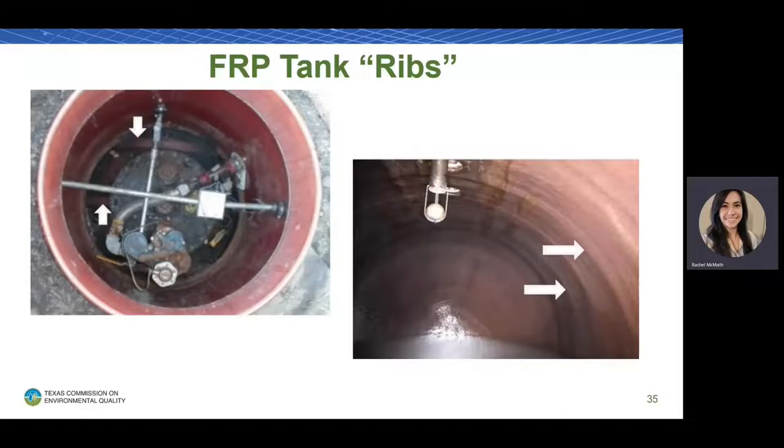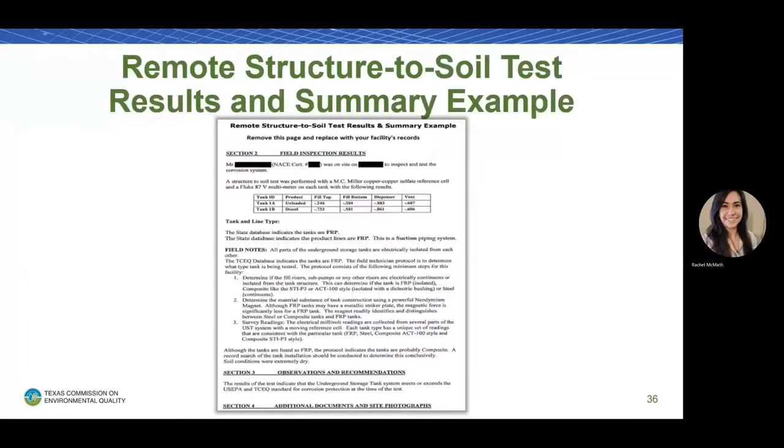The picture on the right is showing you the inside of an FRP tank by a camera survey, which is another way to visually verify the construction material. In that photo, the white arrows are also pointing to the FRP tank ribs. If a visual inspection is not possible, another verification method that corrosion technicians or specialists can use is a structure to soil test. Here's an example of these test results that we have provided in your notebook.